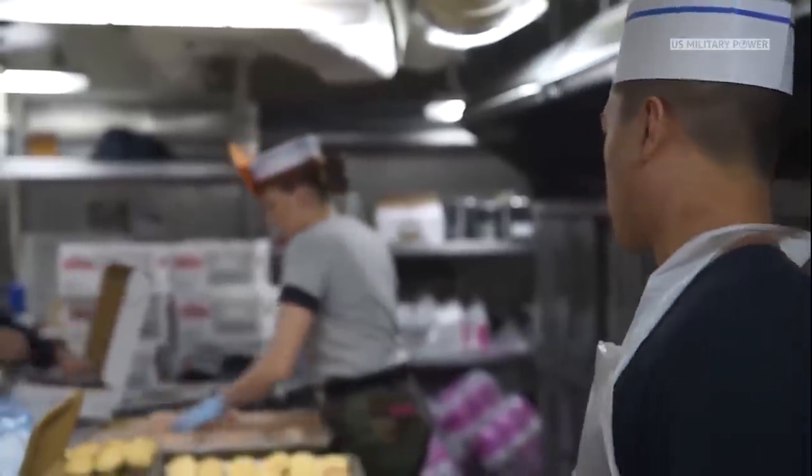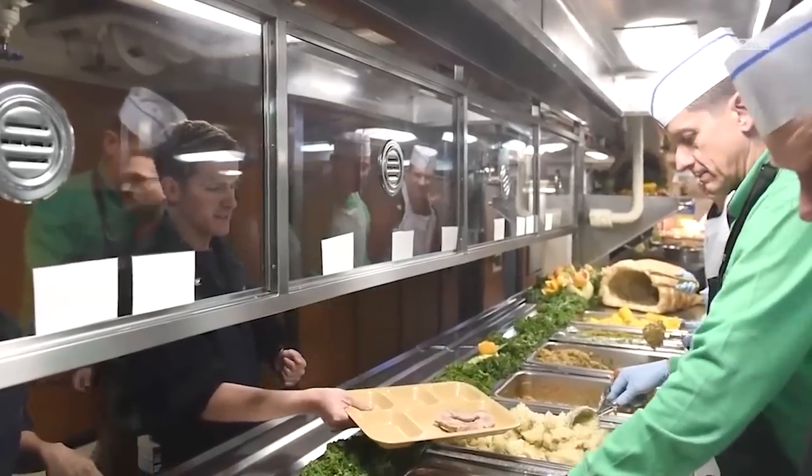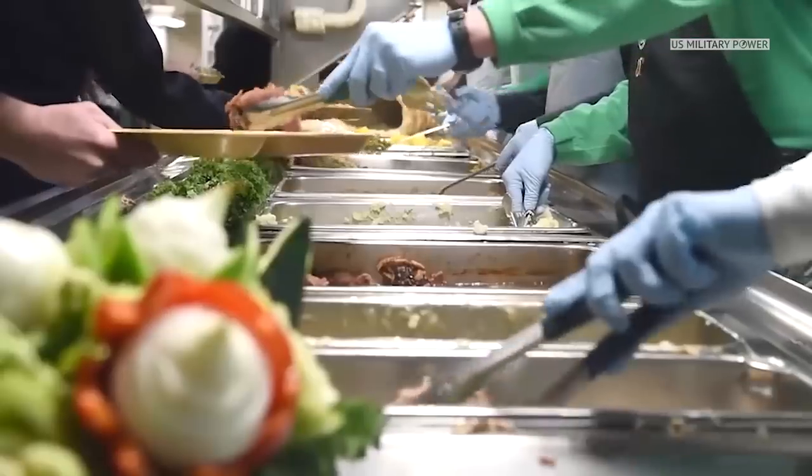The cooks strive to make the high volume of food they prepare enjoyable because the ship's morale is closely tied to what sailors eat.